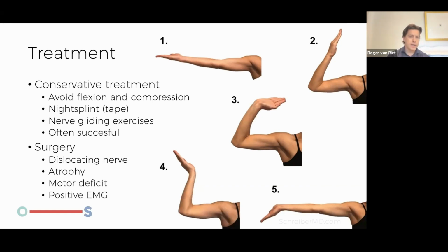If the nerve is clearly dislocating and painful and symptomatic. If there's atrophy, but unfortunately it's already a little bit late. If there's a motor deficit, again, motor deficits don't always return to normal. And I do an EMG, and if the EMG is positive, that might be an indication for surgery separately, even if there's no atrophy, even if there's no motor deficit, because you really want to avoid those severe cases or those complications from compression.